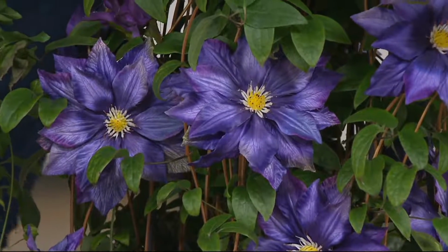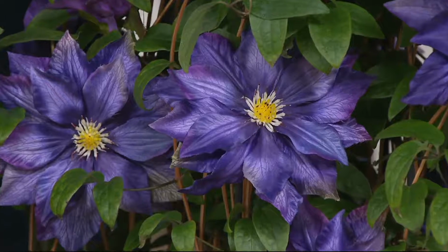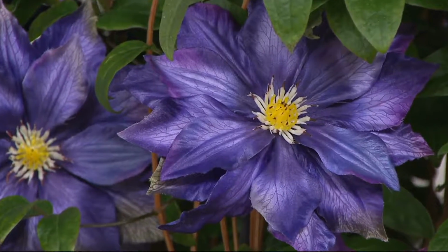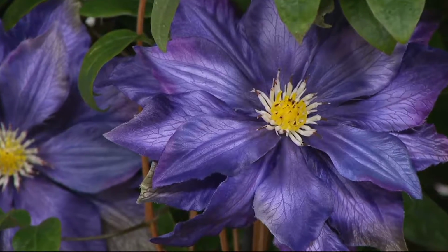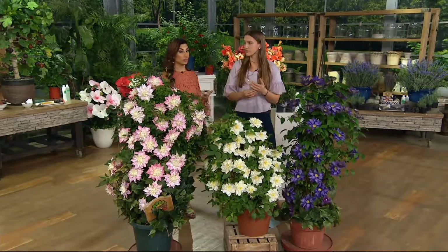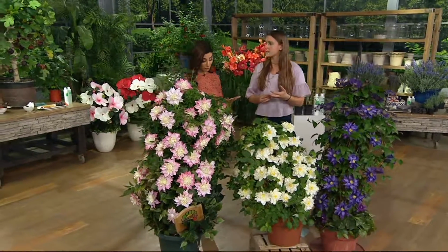You're getting double petaled flowers, 6-inch flowers, and they're gonna bloom from June to September. Okay. And sometimes, depending on how cold your fall is, you might even get a second bloom in the fall, September and October. And they're perennial. They are perennial. They'll keep coming back for you.